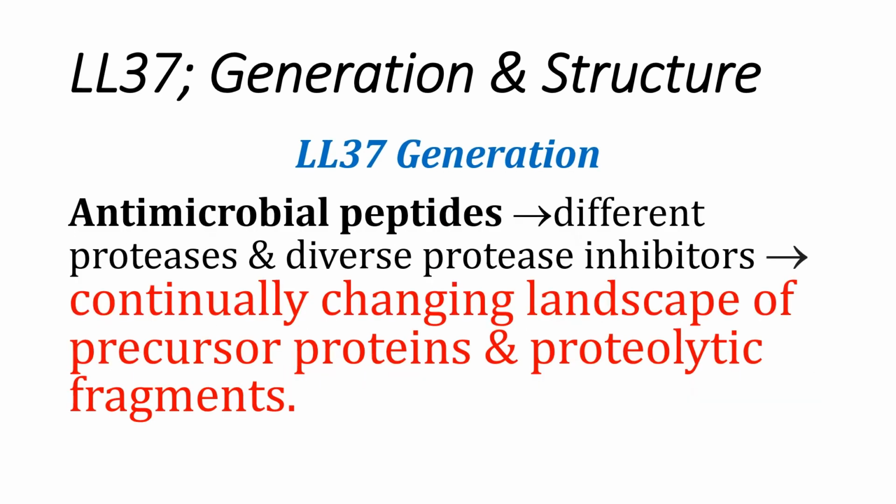Many of the peptides are produced by proteolytic processing from a larger precursor protein. In humans and higher vertebrates, dozens of different proteases distribute into different structural classes and balance with equally diverse protease inhibitors. The result is a continually changing landscape of precursor proteins and proteolytic fragments.